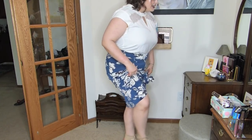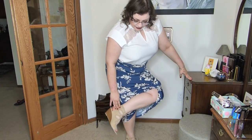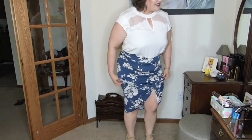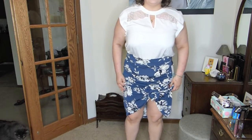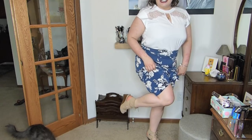These wedges, I like them. They're just too loose around the ankle. And yeah, they're a tie-up, but they can only tie so much. I have a thinner ankle, I guess, so maybe that's a fault of me. Otherwise, I think they're cute. They feel really, really baggy on my ankle, which just isn't comfortable.